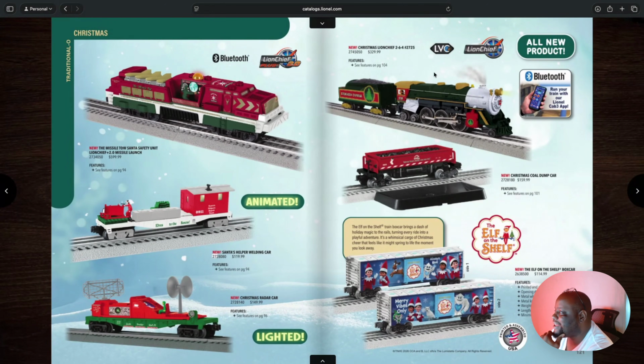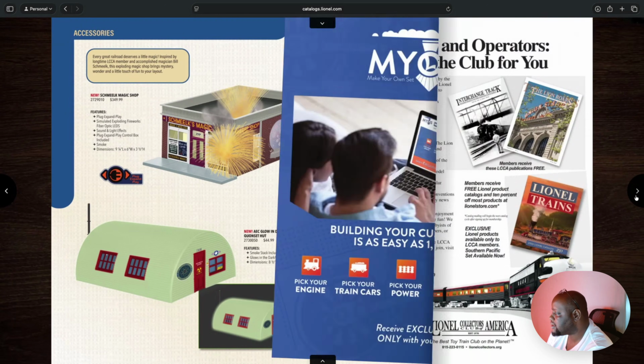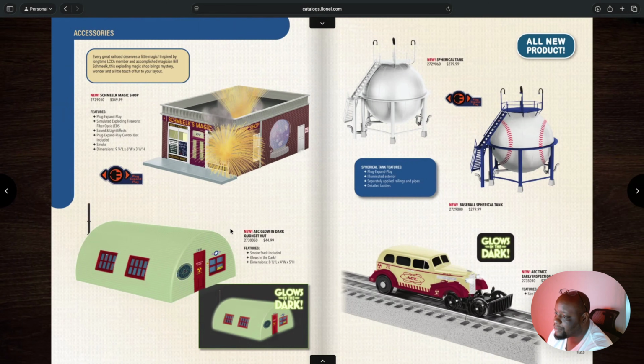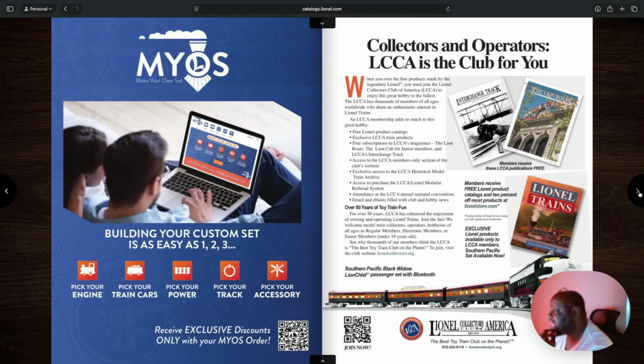All right, and then we got some more semi-scale. So you got the Evergreen Express, some more Polar Christmas theme types, the Elf on the Shelf. Yeah, so you got some more of those. And then we get into the accessories. The accessories, if you like them that way, they're pretty basic. They're plug and plays, most of them. But I think that's pretty much it for the catalog.